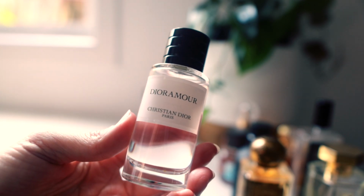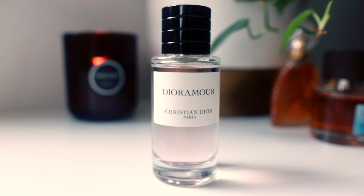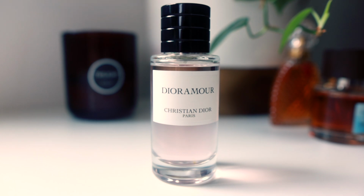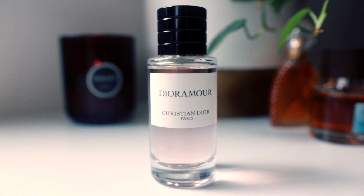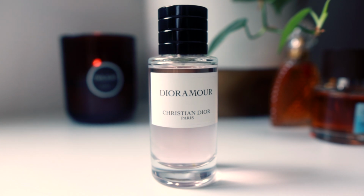But this isn't one that I'd heard many people talk about. And then when I looked up the notes and realised that it was largely an iris fragrance, and I was recently going through a bit of an iris phase, I think I still am in that phase, quite frankly, I decided that I would pick this one up.